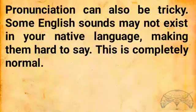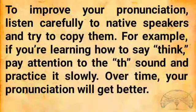Pronunciation can also be tricky. Some English sounds may not exist in your native language, making them hard to say. This is completely normal. To improve your pronunciation, listen carefully to native speakers and try to copy them. For example, if you're learning how to say think, pay attention to the th sound and practice it slowly. Over time, your pronunciation will get better.